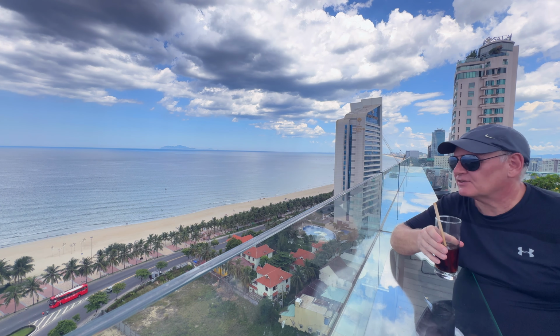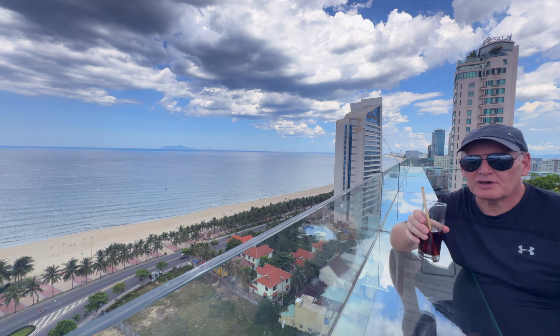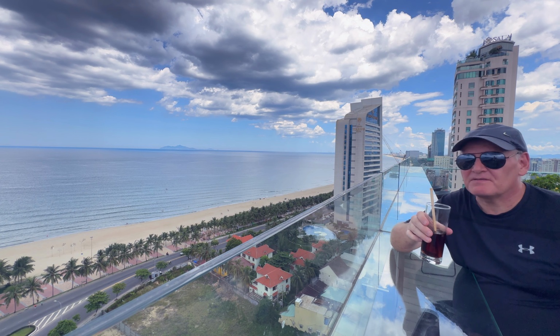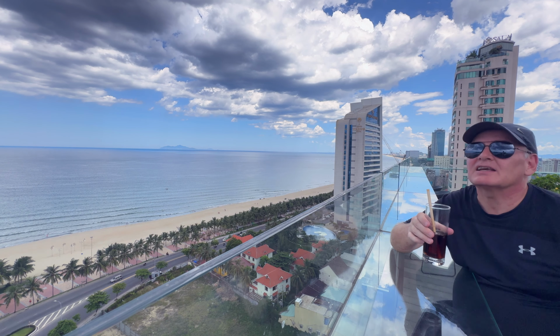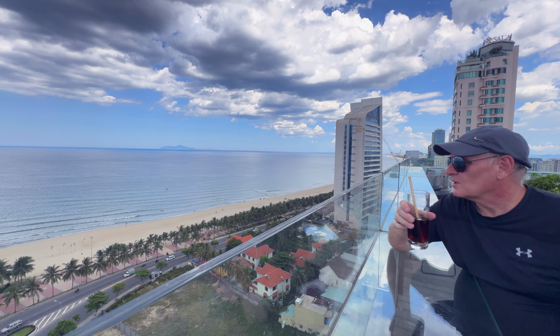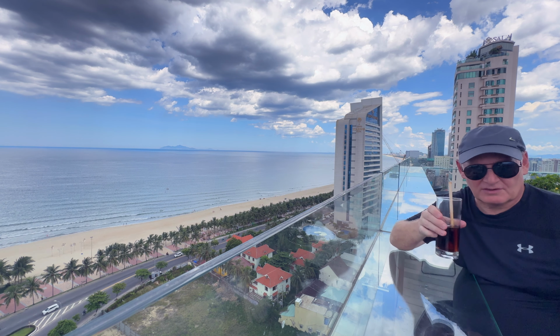Welcome to Da Nang Beach, Vietnam. Enjoying a refreshing Coca-Cola after a long walk at 35 degrees. It's just starting now to get slightly cloudy. Well, a bit more than slightly cloudy. But a very hot day again. Cheers.